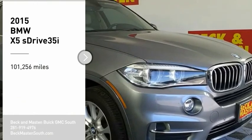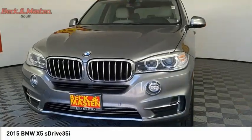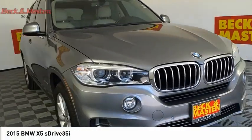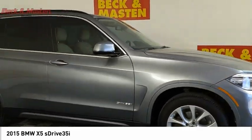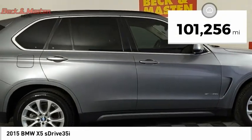Stop by and take a look at the 2015 X5. The BMW X5 is an award-winning performance, space, and efficiency vehicle. This vehicle has less than 105,000 miles.